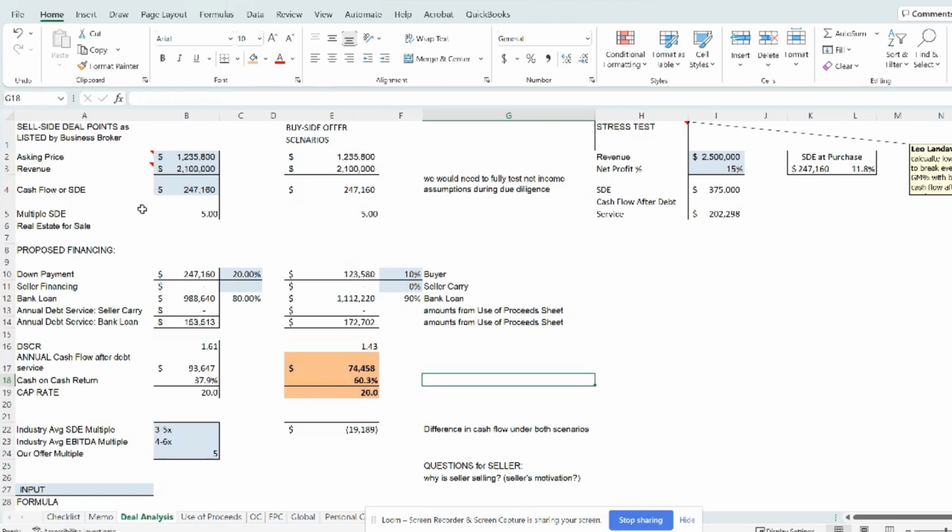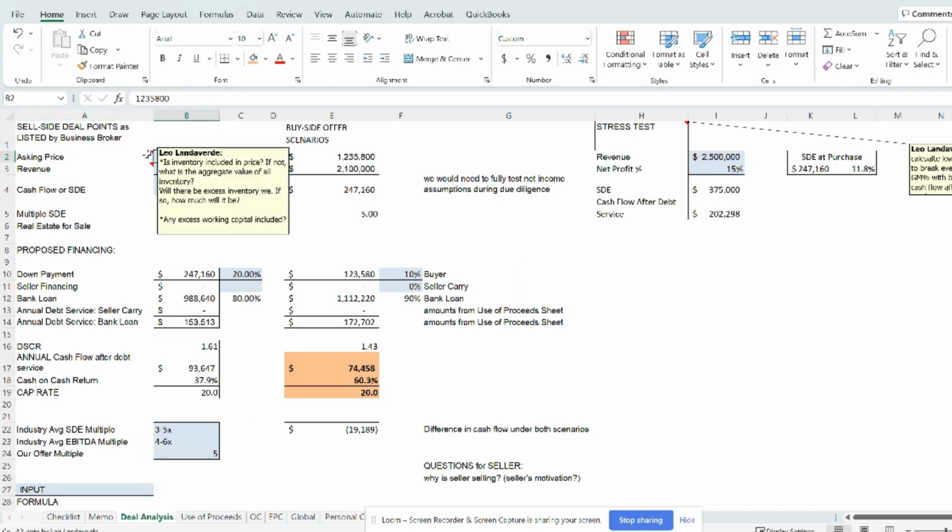So we get an asking price of $1,235,800 on this particular deal. This is a service business that doesn't really have a lot of inventory, but I have some references here to help you guys, some questions to ask. Whenever you're looking at the asking price, is inventory included in the price? If not, what is the aggregate value of all inventory? Will there be any excess inventory? If so, how much will it be? Any excess working capital included?